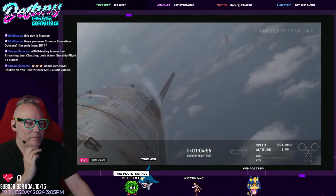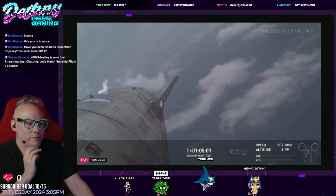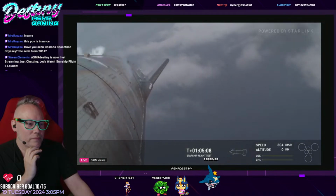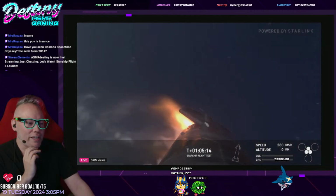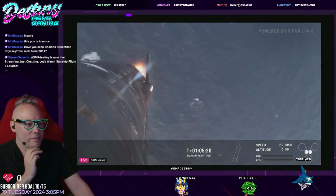Now the Raptor engines will relight and help flip the booster back up. This is a more severe flip given the orientation coming down. The engines will shut down prior to the vehicle making impact with the water. Our ship is doing great so far. Relight. There's those engines relighting. Great flip up, great reorientation by Starship.